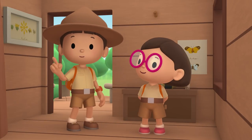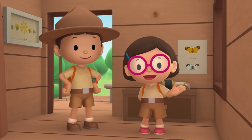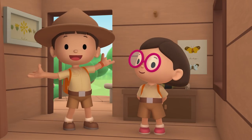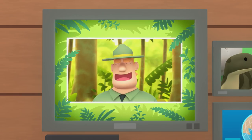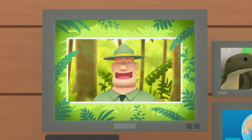We found a young Komodo dragon in our garden. We learned that a Komodo dragon is a lizard. So we went to the rainforest and found a safe, empty spot in a tree. Good job, children. You did it. You are amazing wildlife rangers.